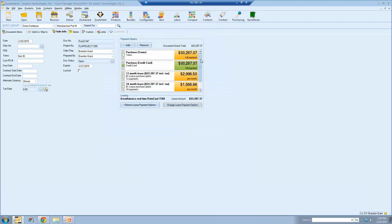So once I have my payment options here, you can see now my customer has quite a few options. They can choose how they want to pay. They can pay by terms for the full amount. They can pay by credit card for the full amount, which is right now selected, or they can lease the option. So if I double-click on the 12-month lease option here, that's going to be the selected one that will be set for them when they go to QuoteWerks. We can also show this on their layout as well, which we'll demonstrate here in just a moment.